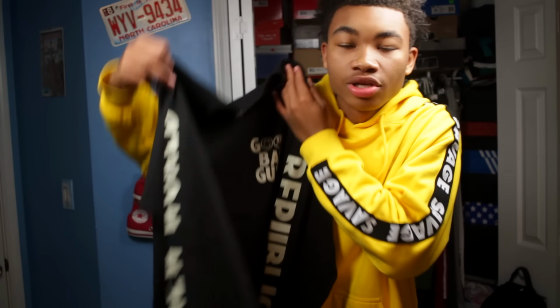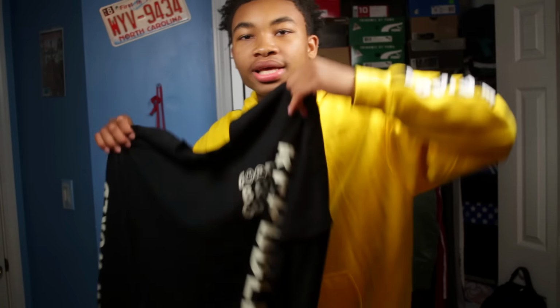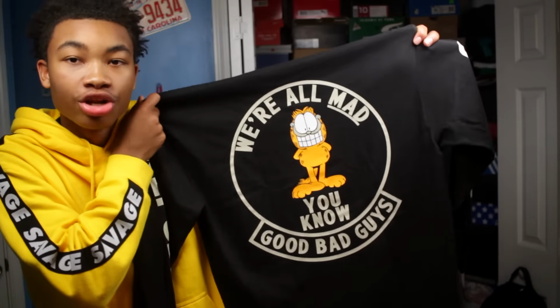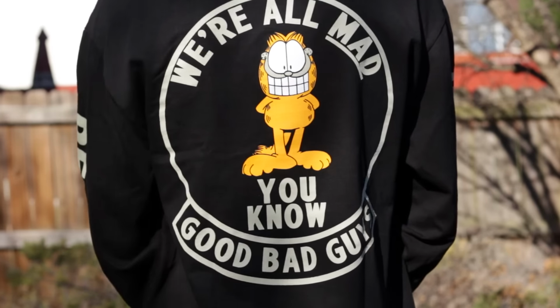Just like this hoodie, you see the Savage going down it, that makes the hoodie even better in my opinion. And what they did to make this crew neck even better in my opinion is, check it out. On the sleeves, on one sleeve it says New World, and on the other sleeve it says Republic. And another thing that's dope about it is that if you look on the back, it also has this dope little Garfield print, and the print on the back says we're all mad, you know. And then at the bottom of it, it says good, bad guy.